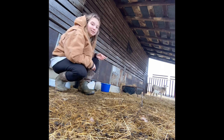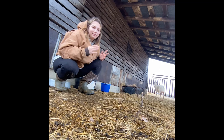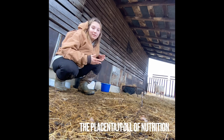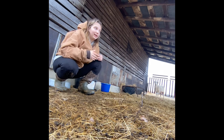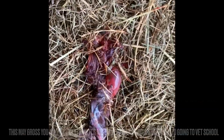I just saw she passed the placenta, which I'll show you guys later. If you don't want to see it, just skip through it. It's just part of life. People have them. Animals have them. Most of the time, the sheep will actually eat their placenta. It just gives back nutrients that they lost during lambing. I try to encourage my sheep to do that, and if they don't, then I'll remove it. So, we're going to go grab the ram lamb, and we're going to weigh, tag, and so on. Let's do this. I'm probably going to gross y'all out, but this doesn't gross me out. I wish I had gone to vet school. So that's what her placenta looks like. There she is.